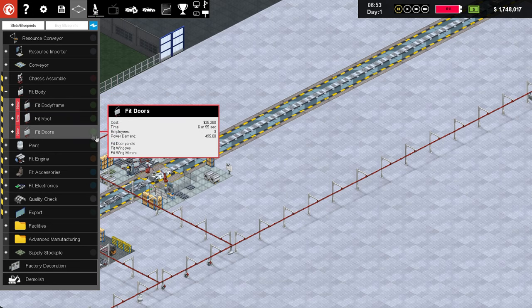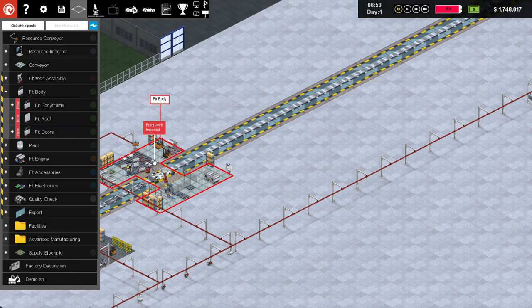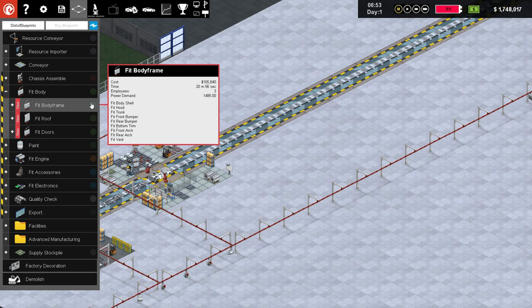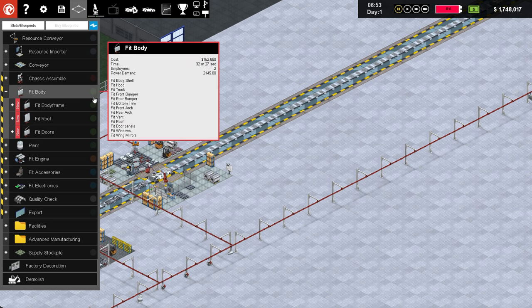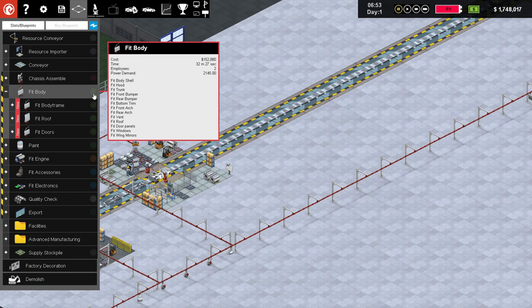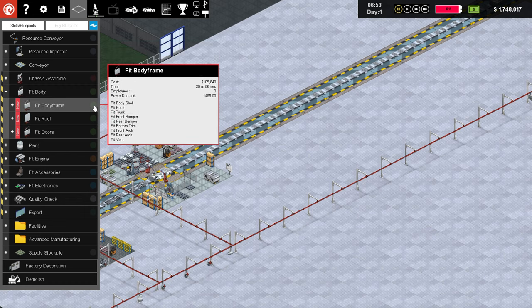Now, do you remove the fit body one and replace it with these? Fit body shell, fit hood, fit trunk, fit bumper, body shell, hood, trunk, bumper. And then where's fit roof? Door panels. Fit roof and then fit door panels. Fit windows and wing mirrors. This doesn't do windows and wing mirrors.